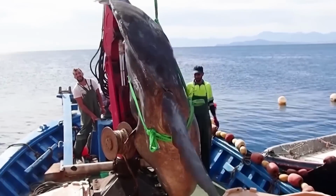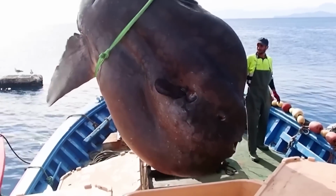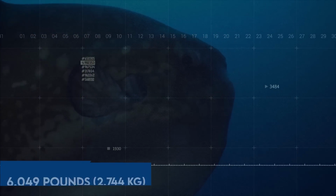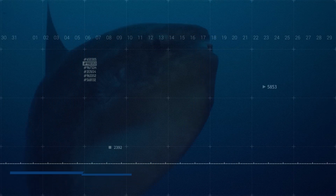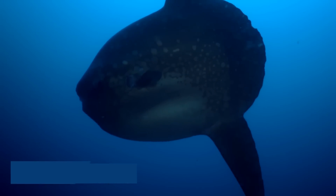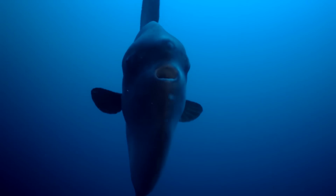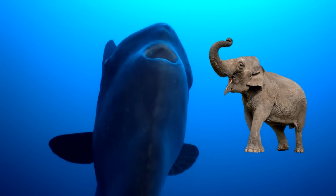When it comes to size, the ocean sunfish is a true titan of the sea. The largest recorded specimen tipped the scales at a staggering 6,000 pounds, or over 2,500 kilograms, and measured 9 feet or 2.7 meters in length. To put this into perspective, that's about the weight of a large SUV or a small elephant.